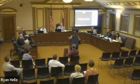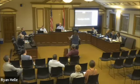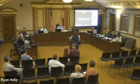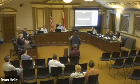It could be a light gray color. It looks good. It'll be a shame to lose. I think that is the last ranch house on that street. But times change. So we do have a staff recommendation to approve as submitted. Do we have a motion? I'll make a motion to approve as submitted. All in favor? Aye. Opposed?